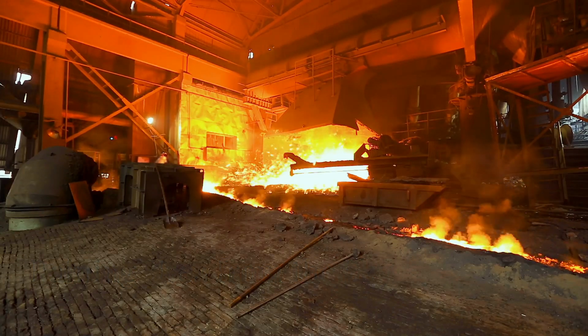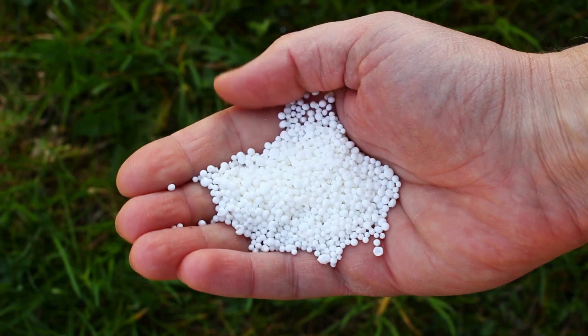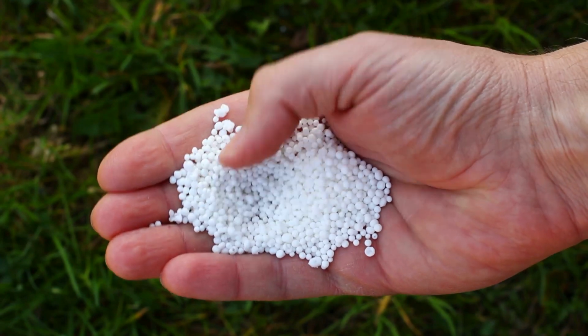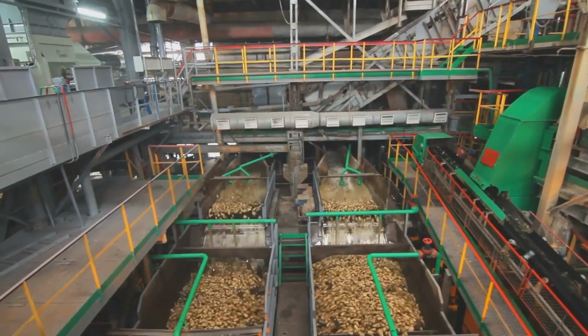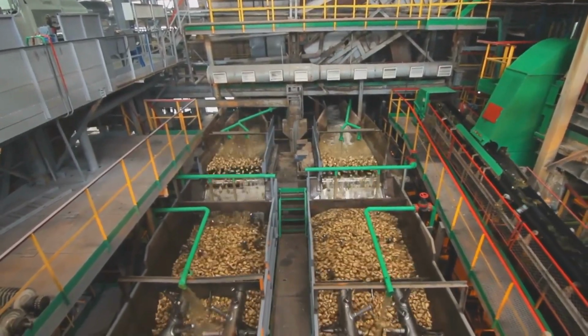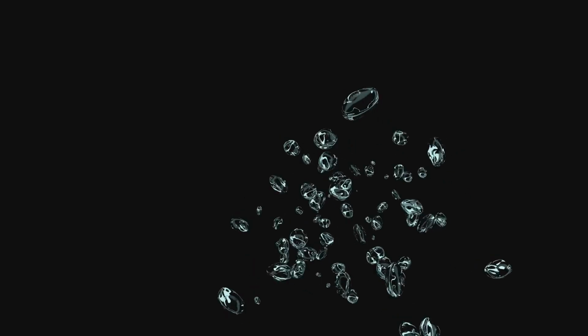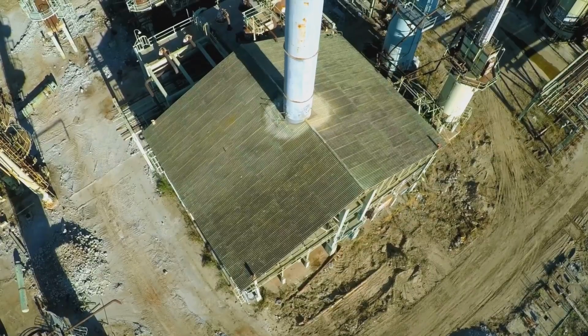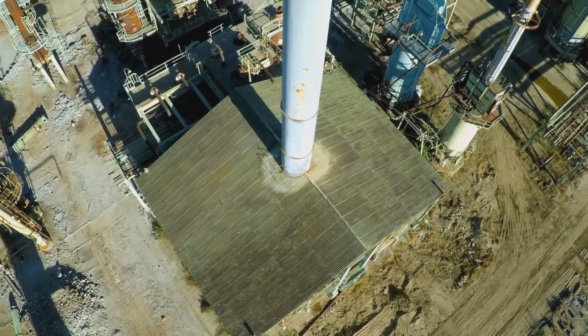Once we have our urea, it's in a hot, molten, liquid state. But farmers need it in a solid, granular form that's easy to store, transport, and apply to the fields. So, how do you turn a massive quantity of molten liquid into tiny, uniform solid beads? The answer is as dramatic as it is ingenious. You make it rain. Inside the fertilizer plant stands one of its most iconic structures, the Prilling Tower.